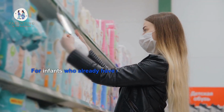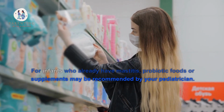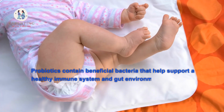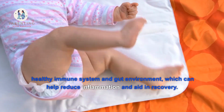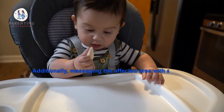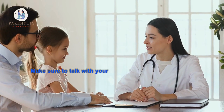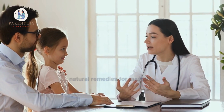For infants who already have mastitis, probiotic foods or supplements may be recommended by your pediatrician. Probiotics contain beneficial bacteria that help support a healthy immune system and gut environment, which can help reduce inflammation and aid in recovery. Additionally, massaging the affected area with a mild oil can help reduce discomfort while increasing milk flow. Make sure to talk with your pediatrician before trying any natural remedies for mastitis.